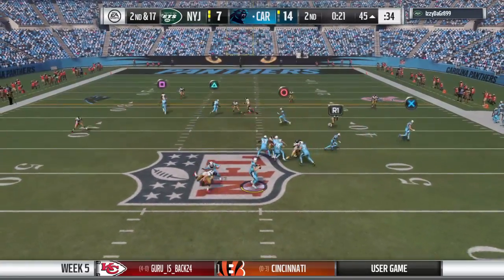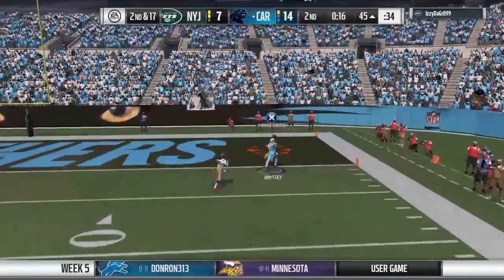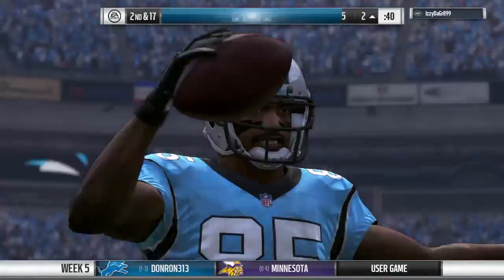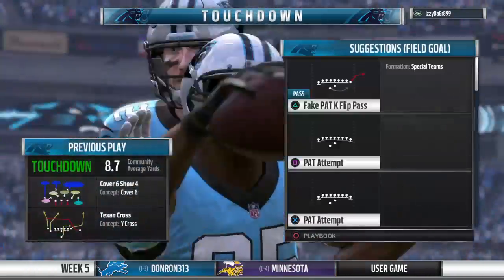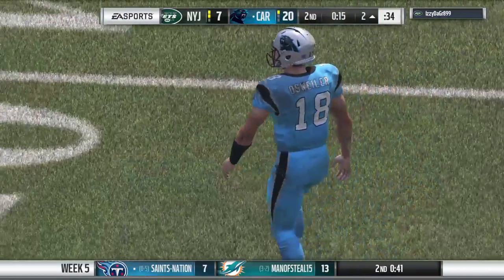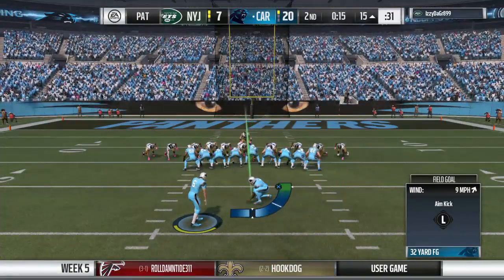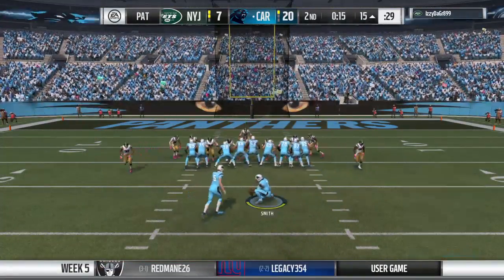On 2nd down, here's Osweiler. And he fends him off. He'll rifle this one deep right side. He's got it for a Panther touchdown. A big play there as the first half is winding down, and the Panthers are able to grow their lead. And that'll give them a 2-score lead here, but I'm looking ahead.